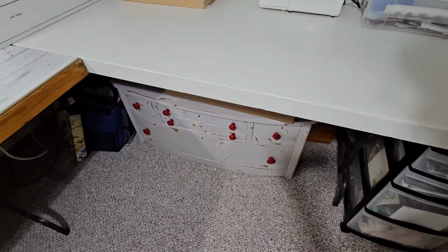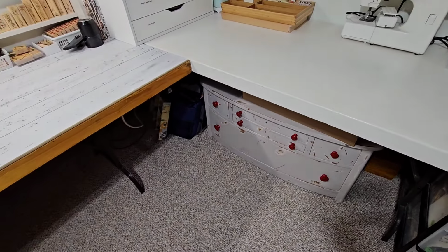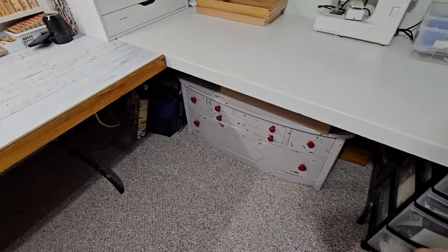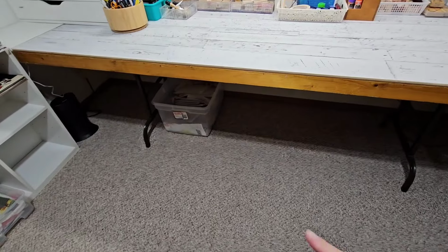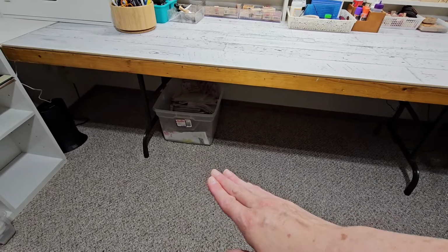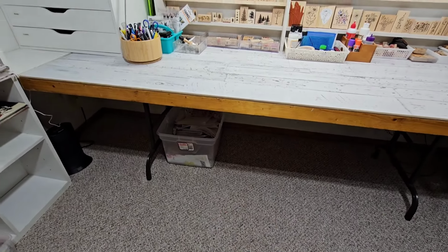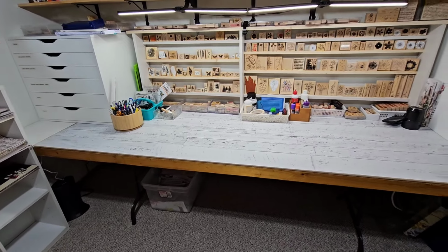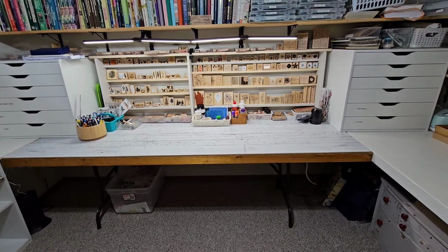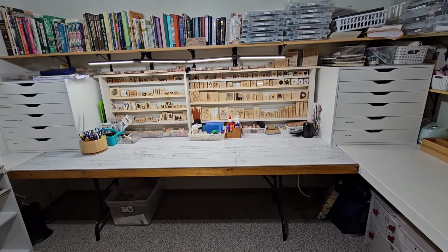So that is what that dresser holds. It was a dresser. We cut the legs down to fit it underneath there. And then down there I have a basket that holds all my Daphne's Diary magazines. And what else can I tell you that is new? Like I said, this is the area that is all new and different from the last time.